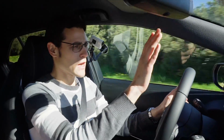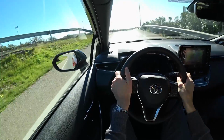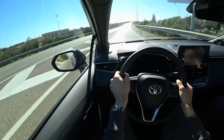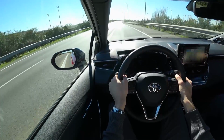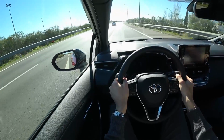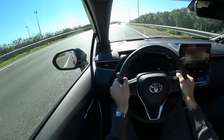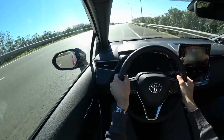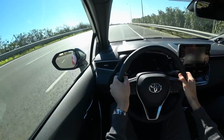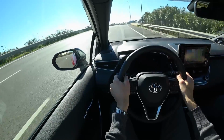Now, for example, when I'm going uphill, you can also hear the combustion engine set in, and at higher speeds only the combustion engine is running. This EV mode is really primarily done for the city traffic when you're rolling, stop and go, and so on. And then you can indeed save a lot of fuel.